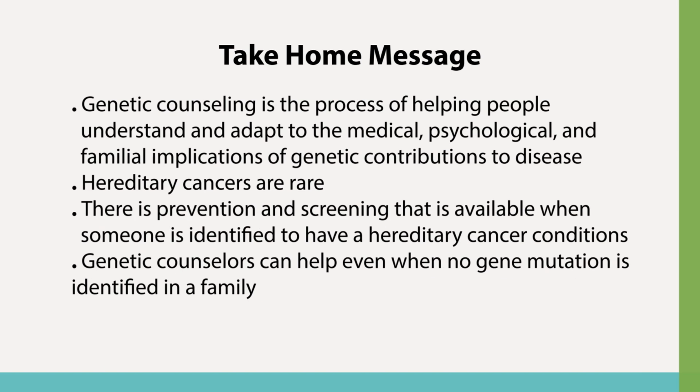So just to wrap up, I'll leave you with a couple take-home messages. So genetic counseling really is the process of helping people understand and adapt to medical, psychological, and the familial implications of the genetic contributions of diseases. Again, in this case, we're talking about hereditary cancer, which is rare. It's only 10% of the time where cancers are hereditary. And why we care to learn about hereditary cancer is to be able to be proactive, to provide more targeted screening, prevention to an individual and for their family. And genetic counselors can be of help even when no gene mutation has been found in the family. We can still help make some more targeted management recommendations based on a family history.